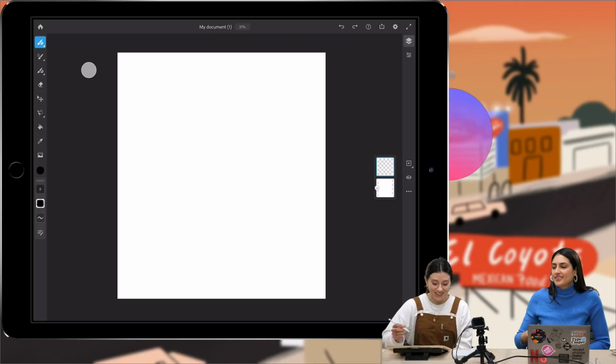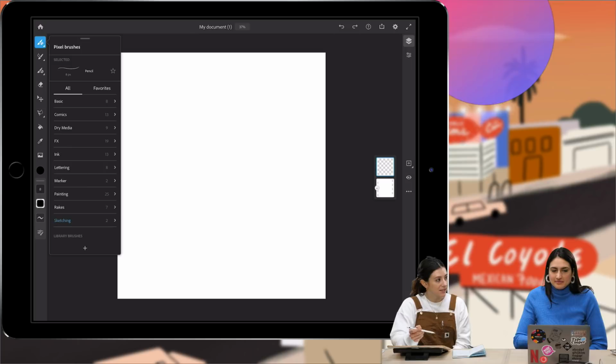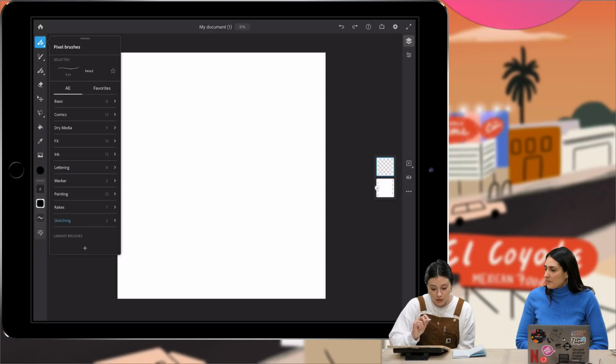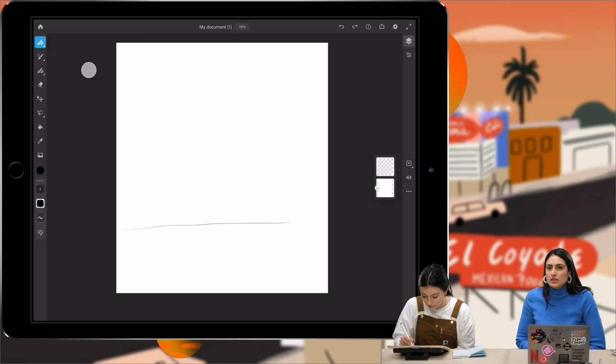All right. So starting with a little pencil sketch. Yeah. So we have the pixel brushes. I feel like Fresco is relatively new-ish. But yeah, I think it's really great. I love this program so much because you can work between the two. And so I'll start off with a pixel brush to do a little sketch. Have my idea here. Do you ever upload a picture of your sketch and trace over it?